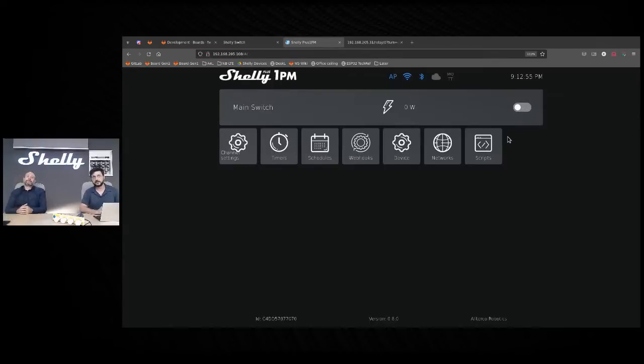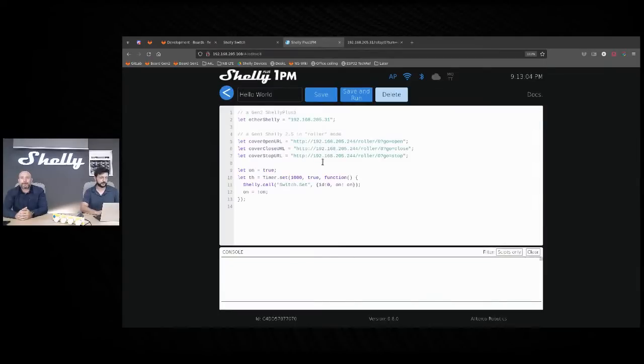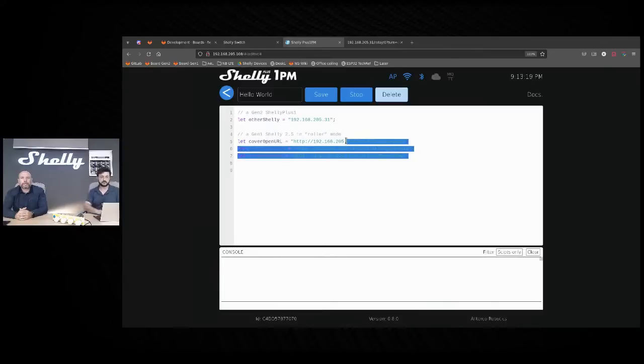Many of you already have those devices in your hands. What you don't have is that icon here, which says scripts. Let's start with a short demo. I've prepared something so I don't have to type everything from scratch. We have one of those other Shellys on this IP address, and the roller shutter behind me can be controlled using those URLs.